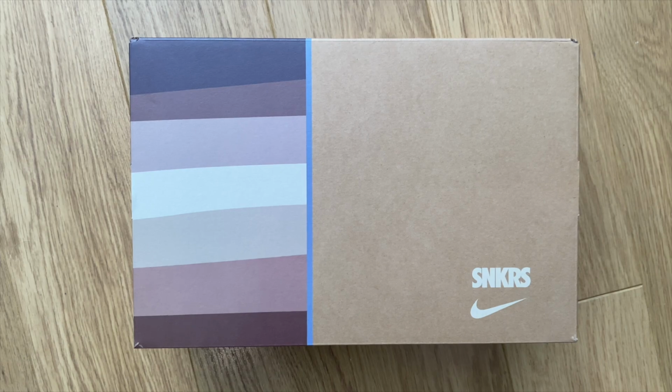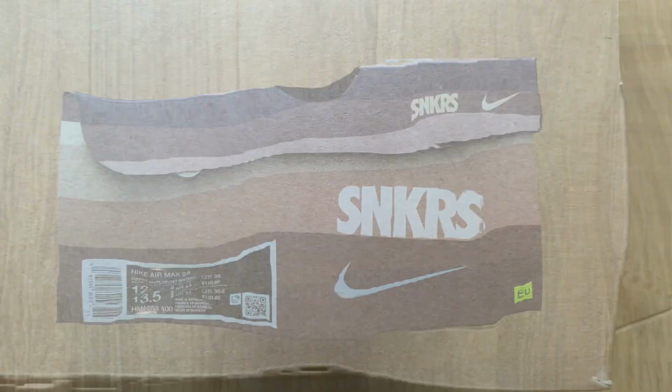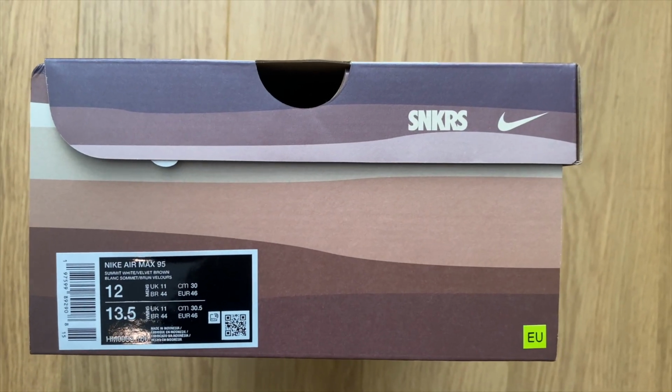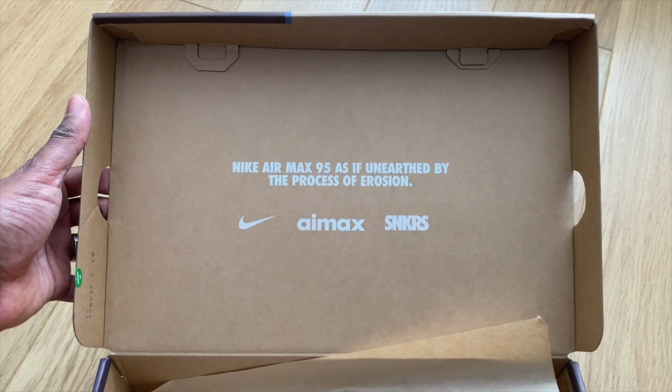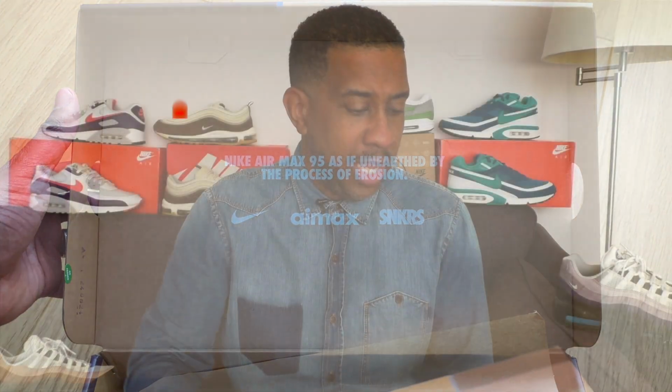Always a fan of when Nike does something interesting with a box rather than just keep it simple like that. It's even got a quote on the inside that says, Air Max 95 as if unearthed by the process of erosion. And then it's got sneakers branding on the box as well. So definitely what I would call almost an SP release. It feels like an SP release.